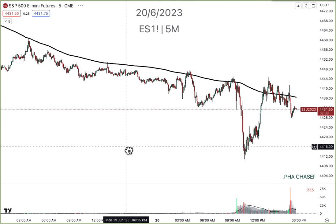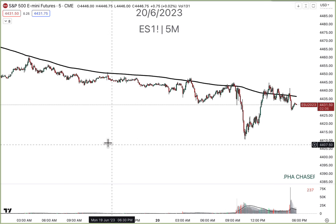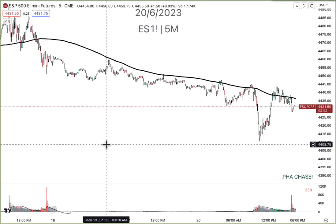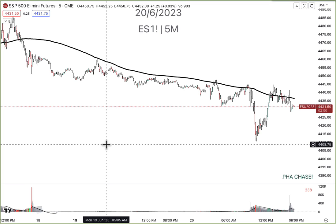So what we're going to do first and foremost is let's just talk about the ES, and let's drill into this on a 5-minute chart and just get into the details and see what's really happening here. So I'm going to leave this 200 in. I'm going to suggest that you might want to put a 200 in your chart right now and just watch how the stock's acting towards it, right?